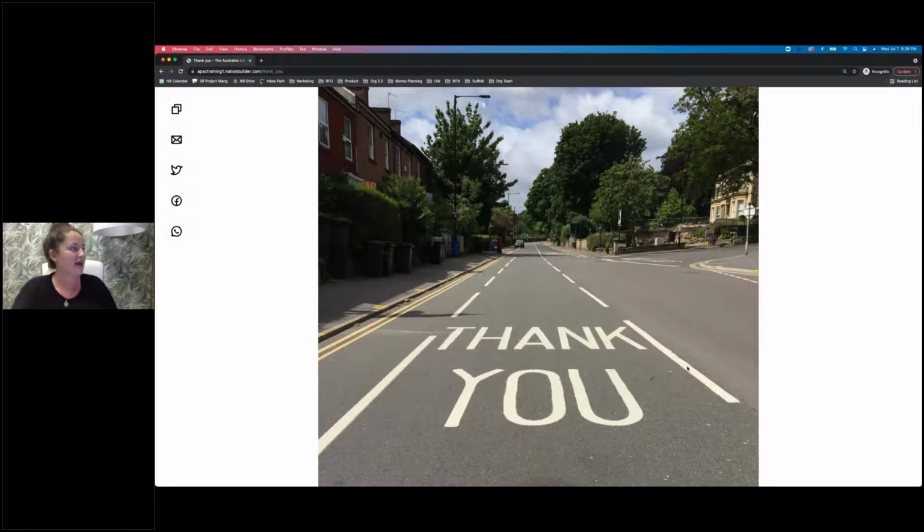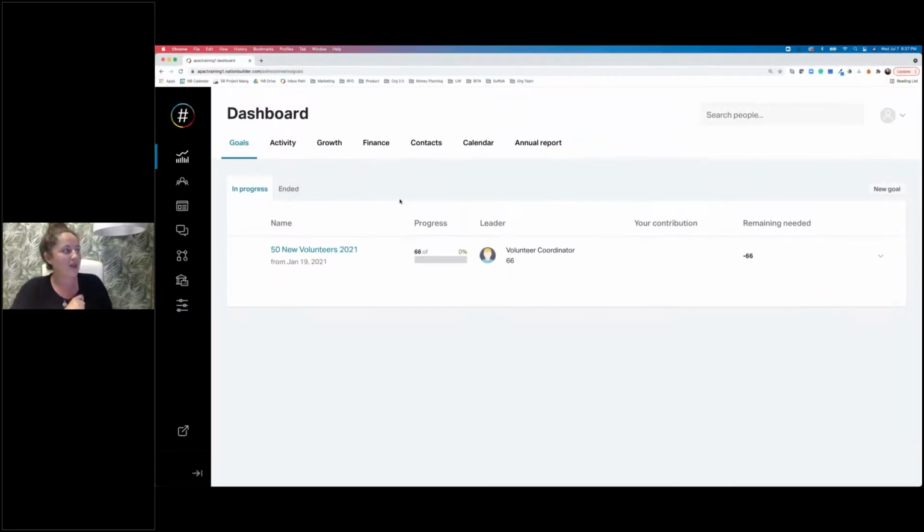So I am going to jump in here. This is the back end, the control panel of NationBuilder. Every time you log in, you are going to see what we call the dashboard. That's giving you an overview of everything that's happening in your nation. You're also getting to see here some goals, right? What are the goals that your organization has set? So I'm going to jump straight into the activity stream.